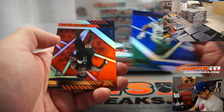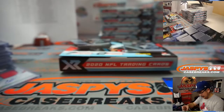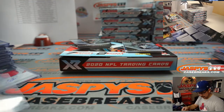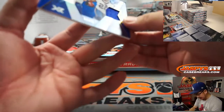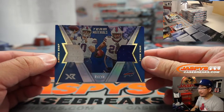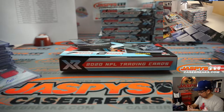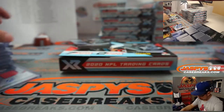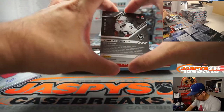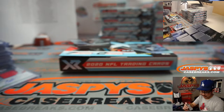There's a Michael Pirine to 199. And we've got Christian Fulton to 99 for the Titans. Behind Brian Edwards is a dual relic. 4 out of 49 team materials. Jake Fromm and Zach Moss. Should be an autograph behind Brian Edwards. It's his former teammate, Lynn Bowden Jr., 13 out of 49 for Darren.